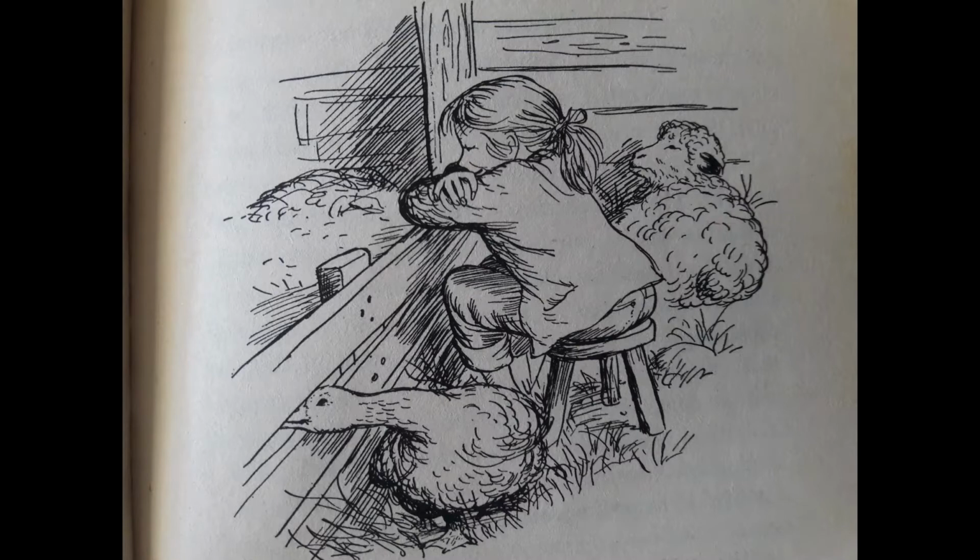She found an old milking stool that had been discarded, and she placed the stool in the sheepfold next to Wilbur's pen. She sat there quietly during the long afternoons, thinking and listening and watching Wilbur. The sheep soon grew to know and trust her. So did the geese, who lived with the sheep. All the animals trusted her. She was so quiet and friendly.